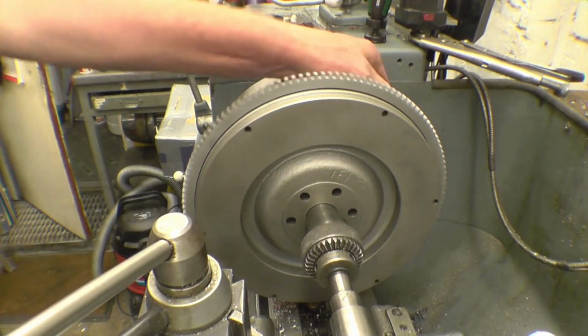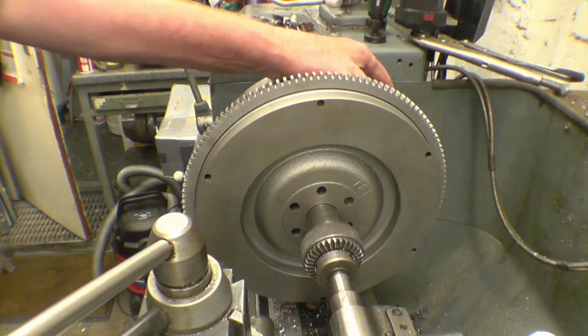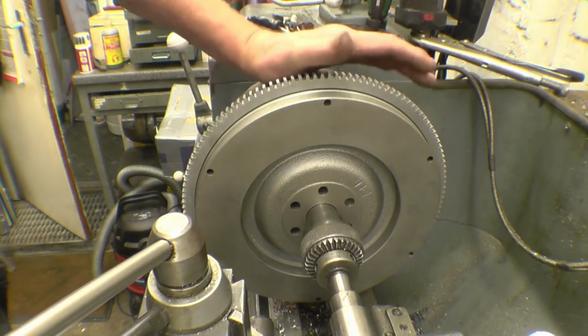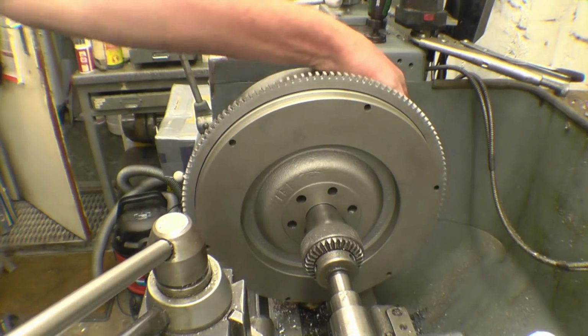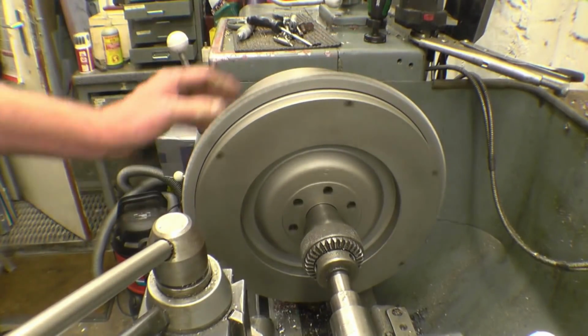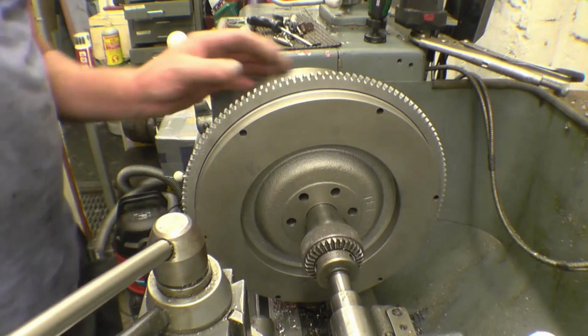Once the flywheel's been machined, it will have to be rebalanced. I explained last week that taking weight off a flywheel, especially the rim of a flywheel, makes a big difference to the engine pickup. It's not much weight compared to the car, that's not the idea. It's actually revolving mass that you're removing. Right, so we'll get a clock gauge on and see how far away it is.